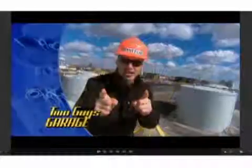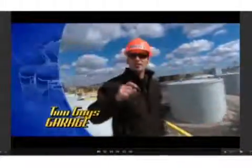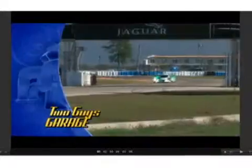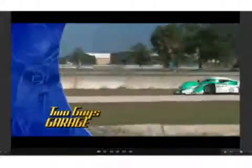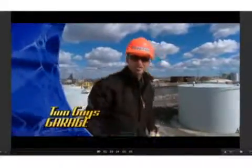Now, I'm on assignment. I'm here to check out the new technologies, the things that are going to drive our future, the things that are going to let us do the things we want to do. That technology that lets us go racing, lets us be green. We're going to have fun. It's going to be high action. Stick around.